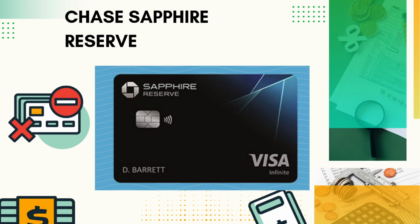And what's the annual fee for the Reserve? It's $550. So it's still up there in that premium tier, but a bit less than the Amex Platinum. Right, so you've got both of these cards, the Amex Platinum and the Chase Sapphire Reserve, both focusing on really premium travel experiences, both offering valuable lounge access, but of course, to different networks.